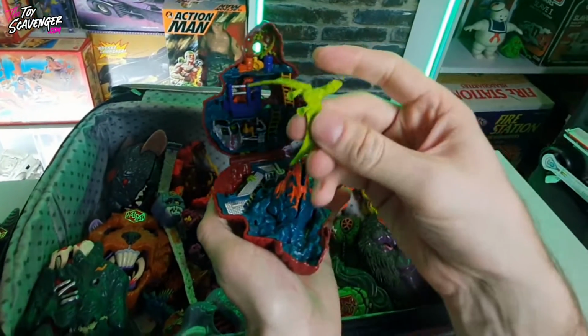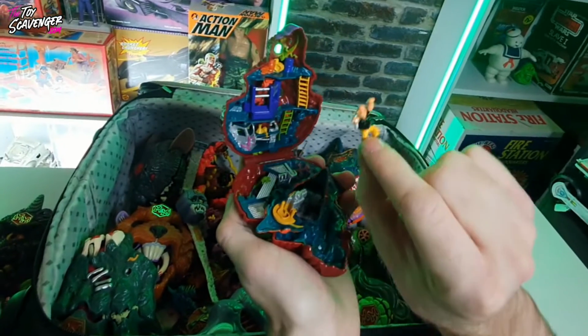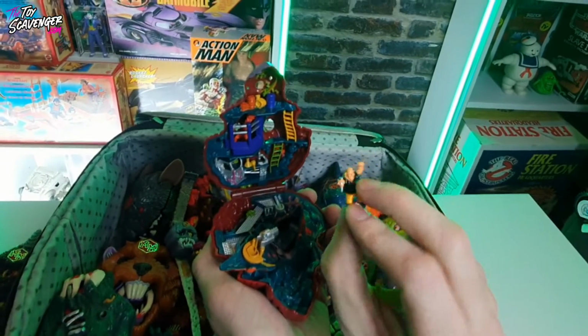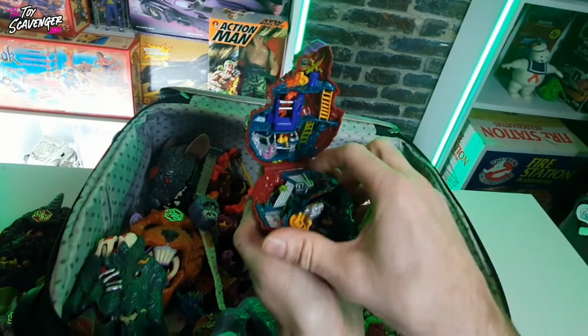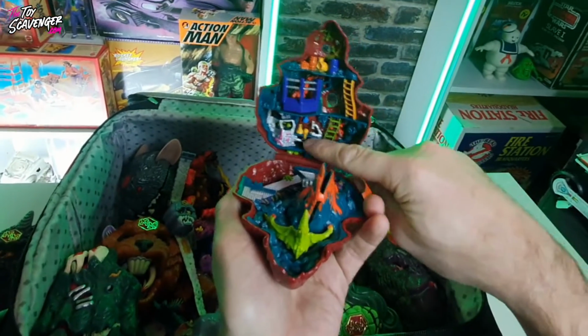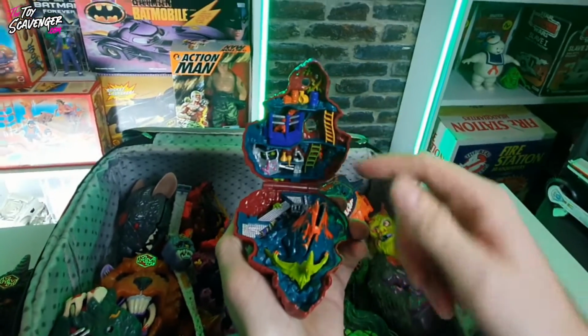You get yourself a pterodactyl, which is good, and then that opens up, and there's a mad scientist or professor inside there holding a little vial of chemicals or whatever he's got to make his dinos. Quite a lot of detail on this one with the lab and so on, but you can't get to it, which was always a thing as a kid. I always wanted that to slide out, but you can't have everything.